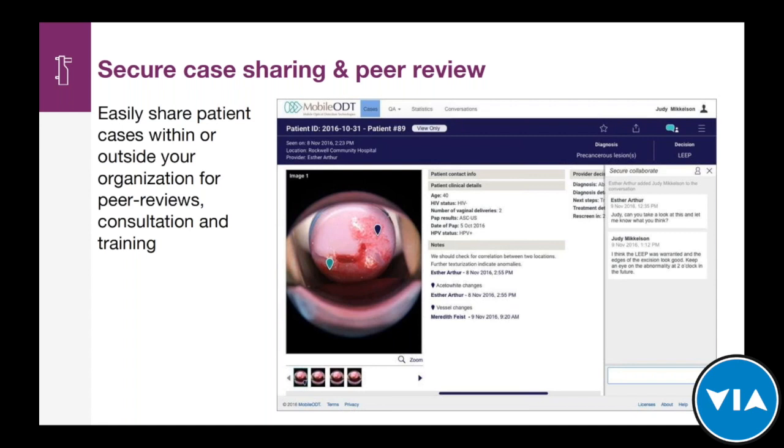So in the case, you're able to see any patient information that's been captured, the images, the annotations, and then of course a conversation. So for example, in this case, Esther Arthur had a question for her colleague Julie, and she sent her the question using the secure collaboration feature on our portal, and Julie received an email notifying her that she should go online into the portal to check the notification. And now they're able to have a conversation back and forth in a very secure manner, looking at this specific case with the images and the annotation and the patient information. So it's a really excellent tool for larger hospital networks and for teaching programs.